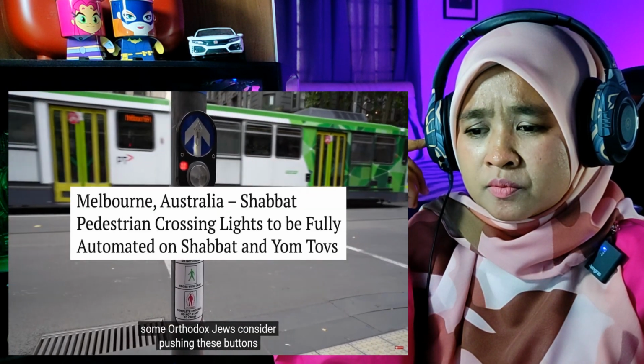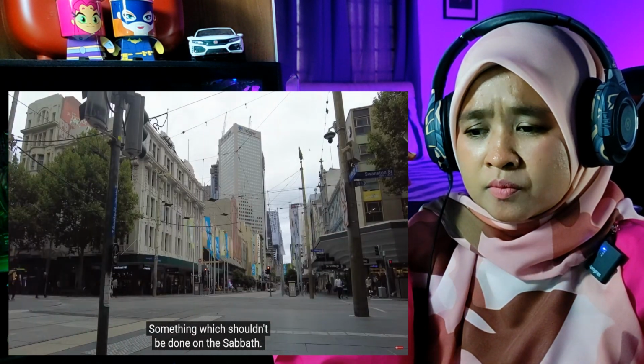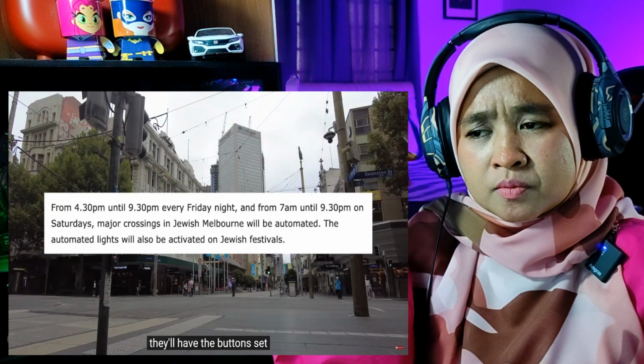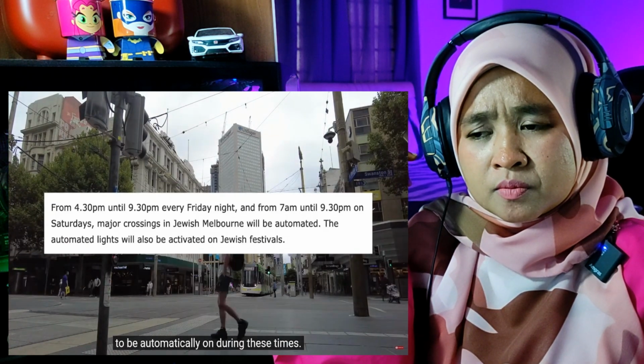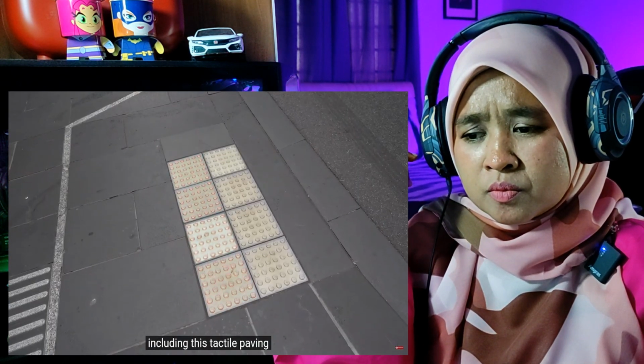And there's another interesting case. Some Orthodox Jews consider pushing these buttons or using any other electrical device to be work, something which shouldn't be done on the Sabbath. So in places with a high Jewish population, they'll have the buttons set to be automatically on during these times.